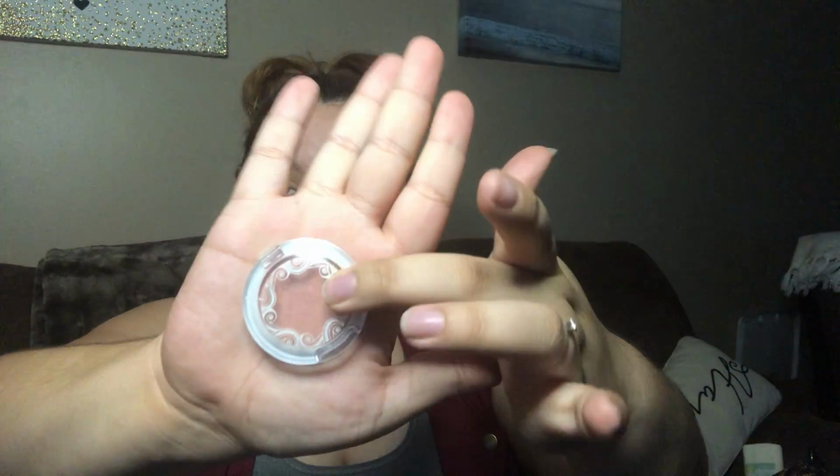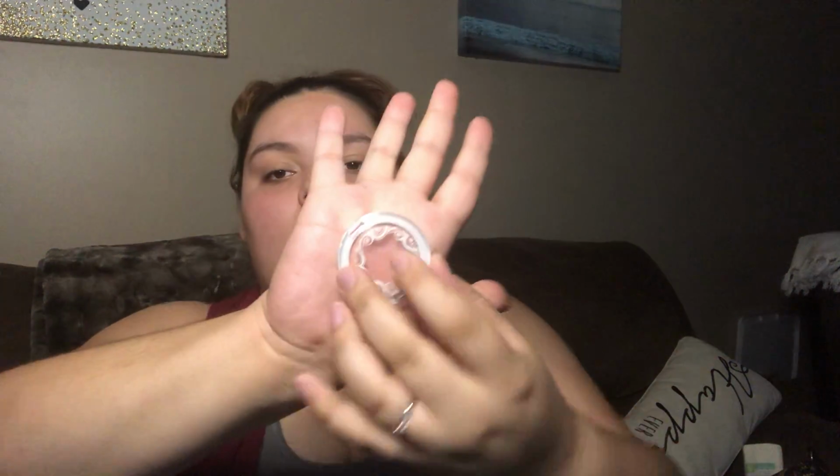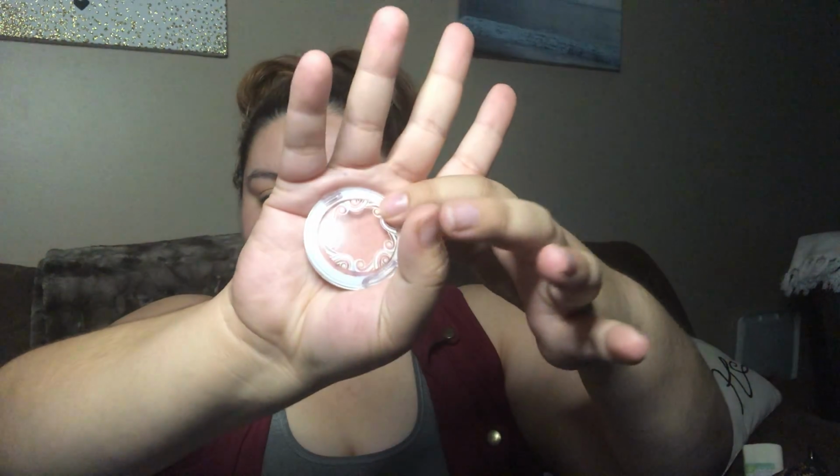This is the front of the blush. It's a really cute blush. It's very small. My hand's pretty big too, but look at the size of that. It's very tiny.